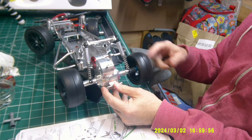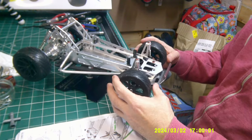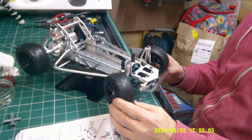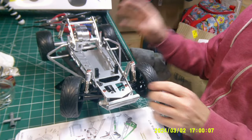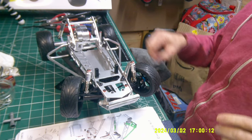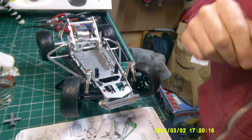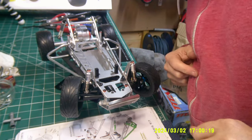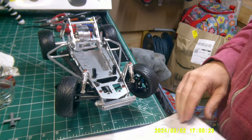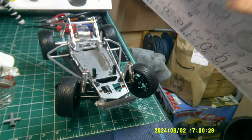Now, it's a very loose diff anyway. But yeah, I was actually putting the wrong wheels on the wrong side. For some reason, I forgot they were like front and rear. But anyway, it's done now. I'm going to do the steering arms. I'm going to make those up, which is going back a few stages.